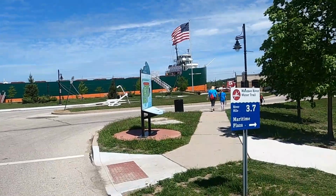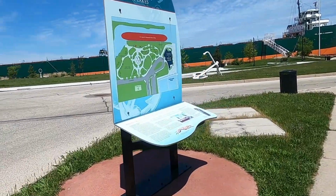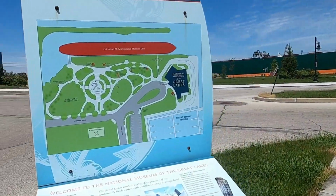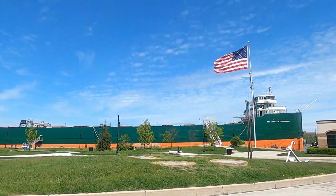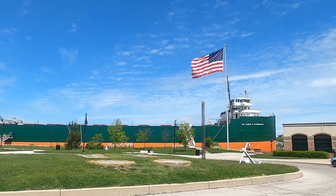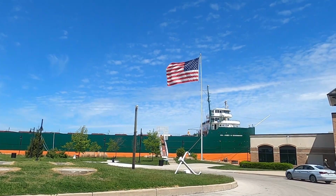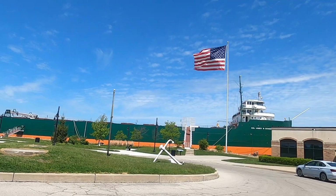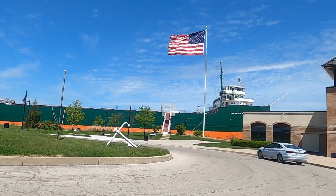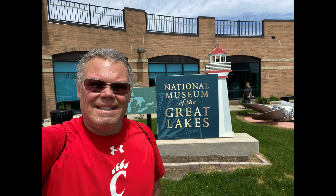And the museum is located at the intersection of Front Street and Craig Street, where the Craig Street Bridge crosses the Maumee River. It's on the east side of the river. And part of this museum complex, besides the museum, is this great big freighter ship that's on display, and you can tour it along with a tugboat. So this video is about our visit to the National Museum of the Great Lakes.